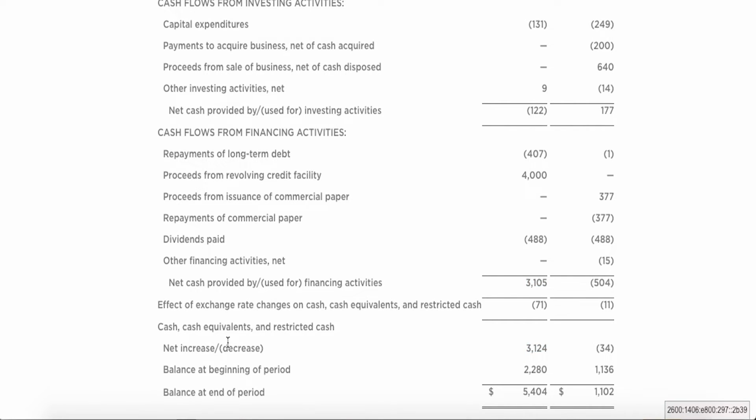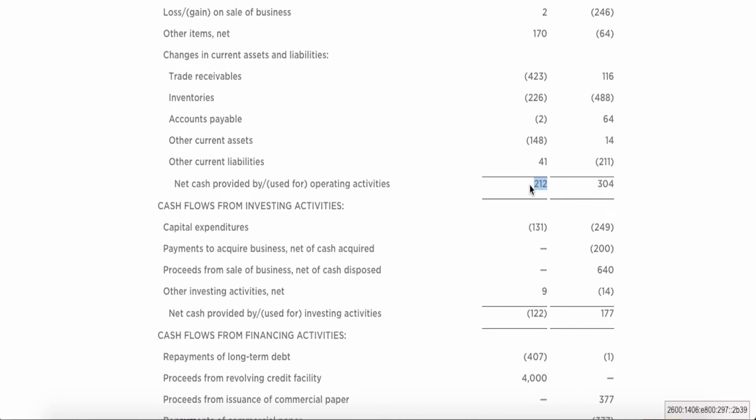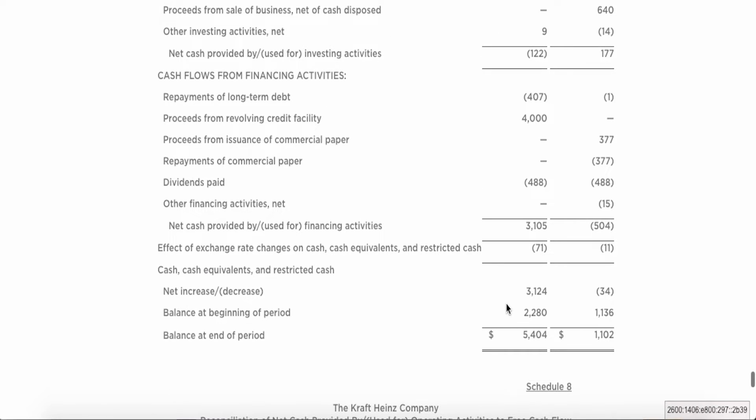Notice this is the net increase in cash and cash equivalents. 3.1, it was due to right here. This $4 billion was pulled from a credit facility. They had to pay a little bit on long-term debt. They had to pay a dividend as well. You can pull forward this 212, and that gets us to a net increase of this $3 billion. Obviously, most of it attributed to borrowing money.